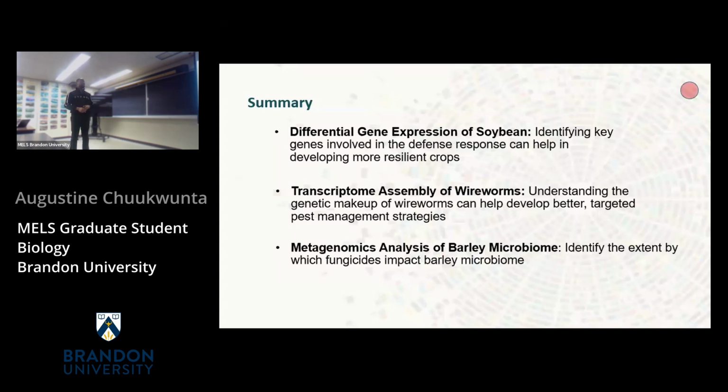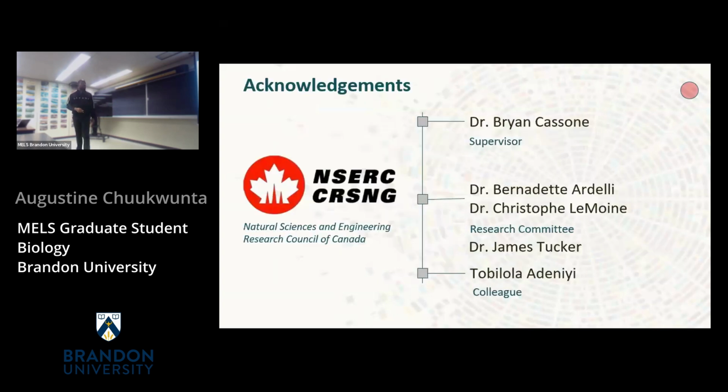And the last approach is metagenomics analysis of the Barley microbiome. I'm looking at the impact of fungicide application on the Barley microbiome, and if they do actually have an impact, to what extent.